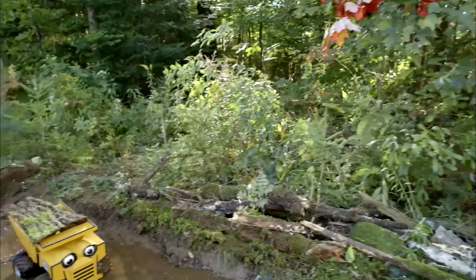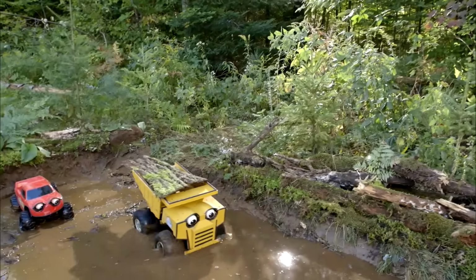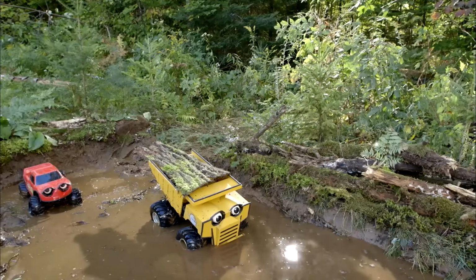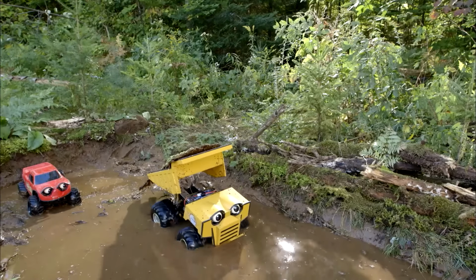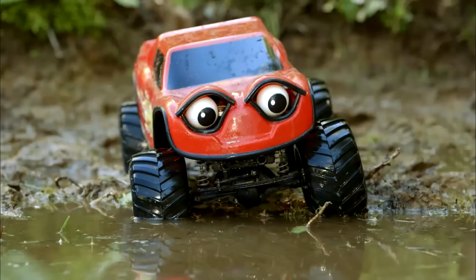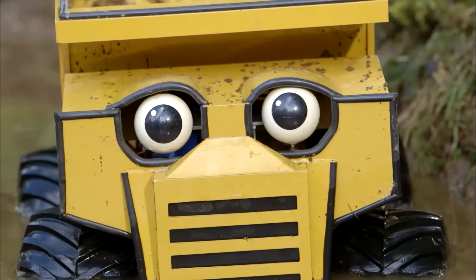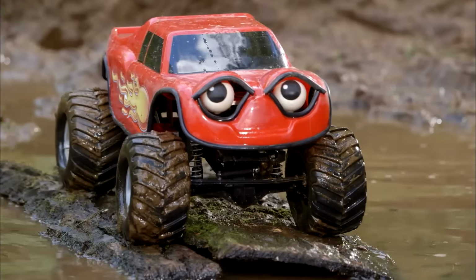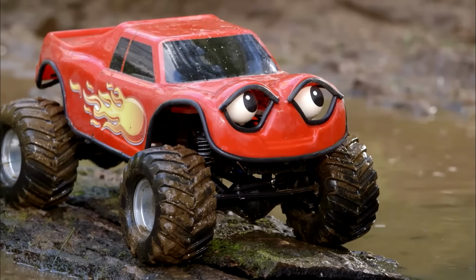Here? A little further forward. Here? Stop. Okay, that should be good. Dump away. Okay, dumping. Okay, let's see how it works. Do you need a lift? No, I can do it. Yep, I'm on top. Uh-oh, Rex, the bark is moving.